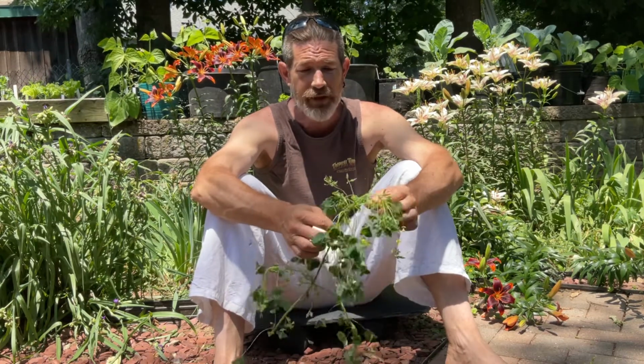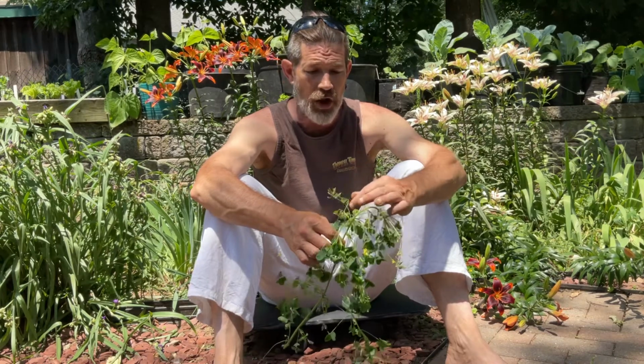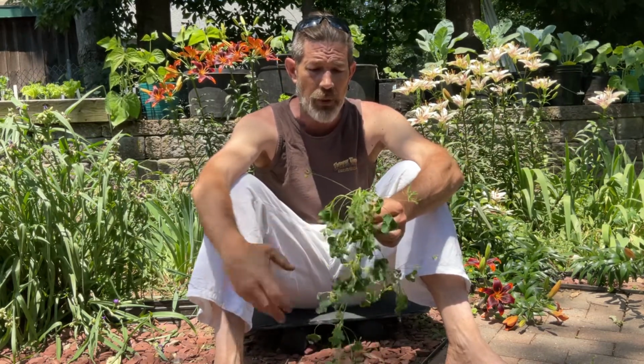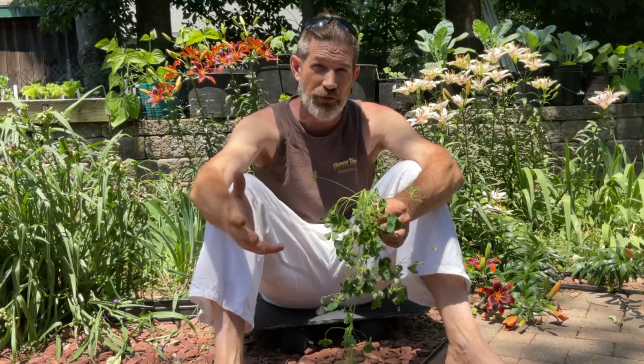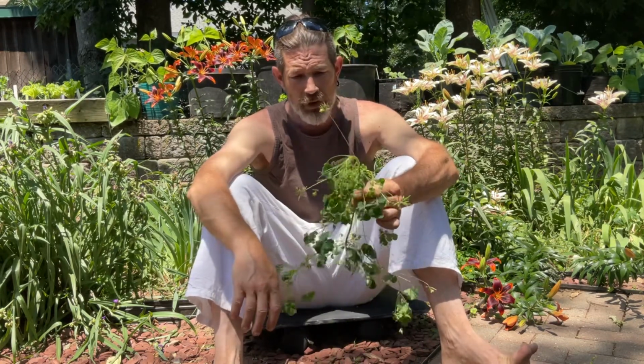Indians used to use it back in the day when they were on a long forage or a long hike, to alleviate thirst. As well, it's also used for things like mouth sores and sore throats. It can also help with cramps, fevers and nausea, if you make a tea out of it or something like that.